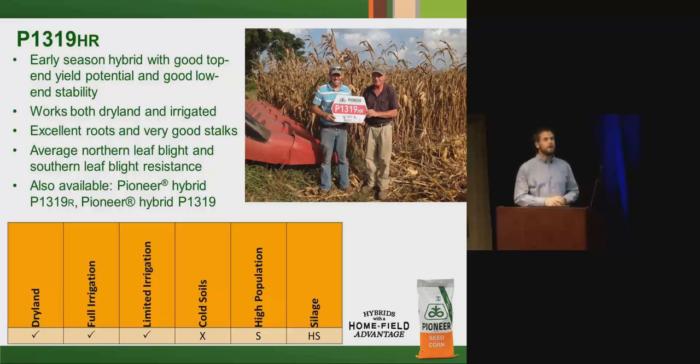It'll go about anywhere. It does really good. It also does good in the silage trials. In the Georgia and University of Florida silage trials, it performed very good. So if you're interested in doing some silage, it'll work there as well.